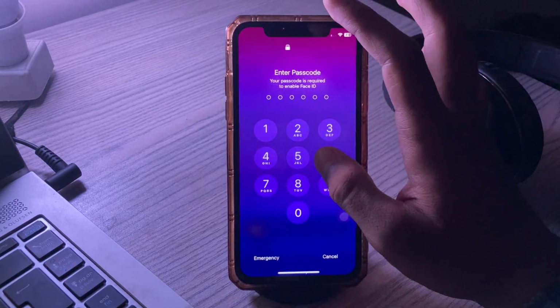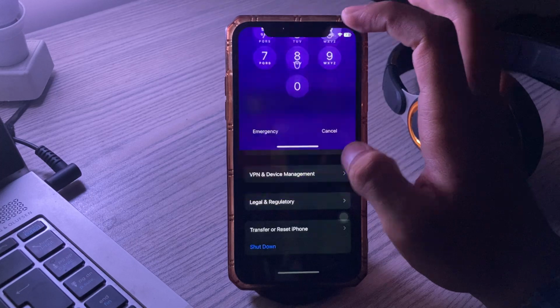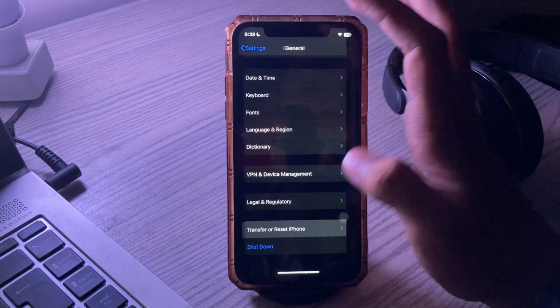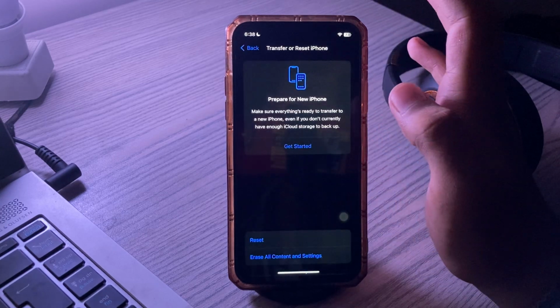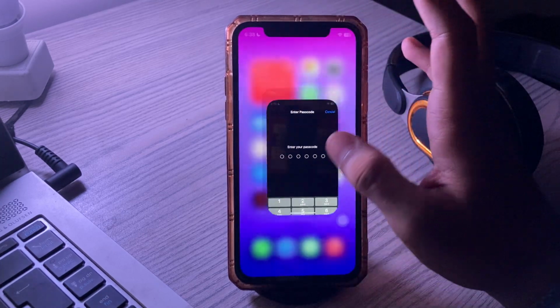Sorry, go back. Then tap on transfer or reset iPhone. Tap on reset. Tap on reset all settings. Enter your passcode and fix your issue.